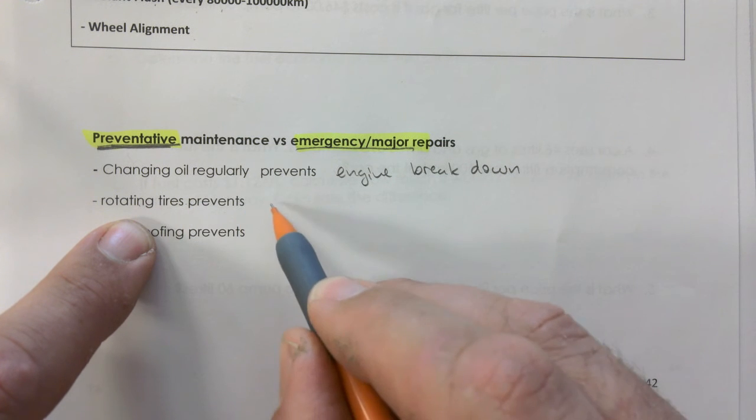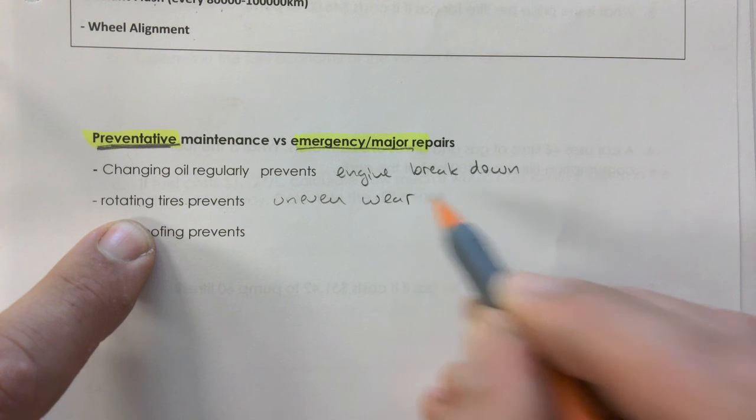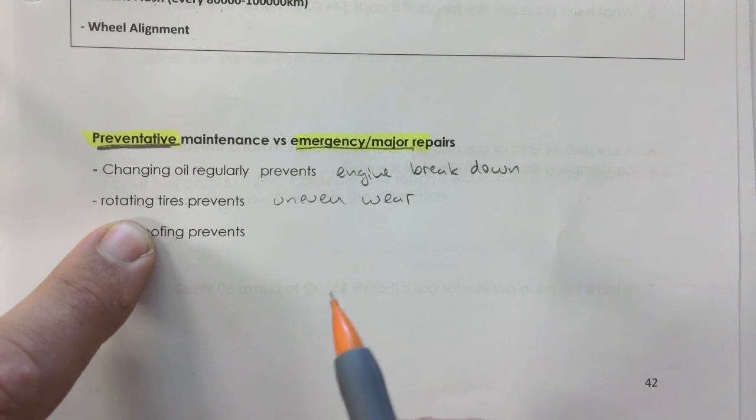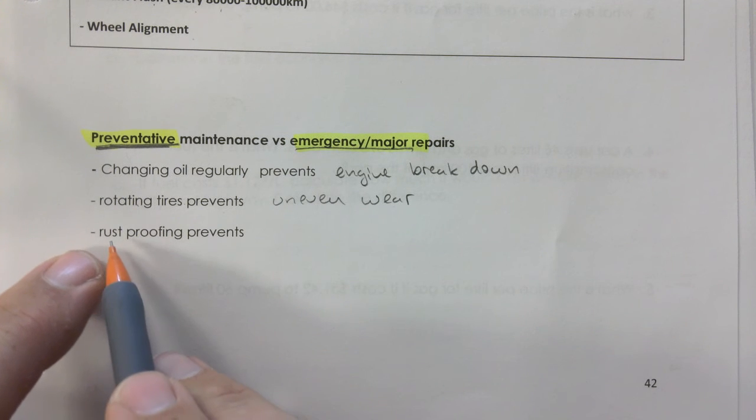Rotating tires prevents uneven wear, right? So just say uneven wear. That's what rotating tires does. You rotate the tires to prevent uneven wear, which would then lead to you having to buy a new set of tires. A new set of tires costs a lot of money, $600 to $1,000 depending on the size, or more. It could be $1,500 if you have fancy tires, right?